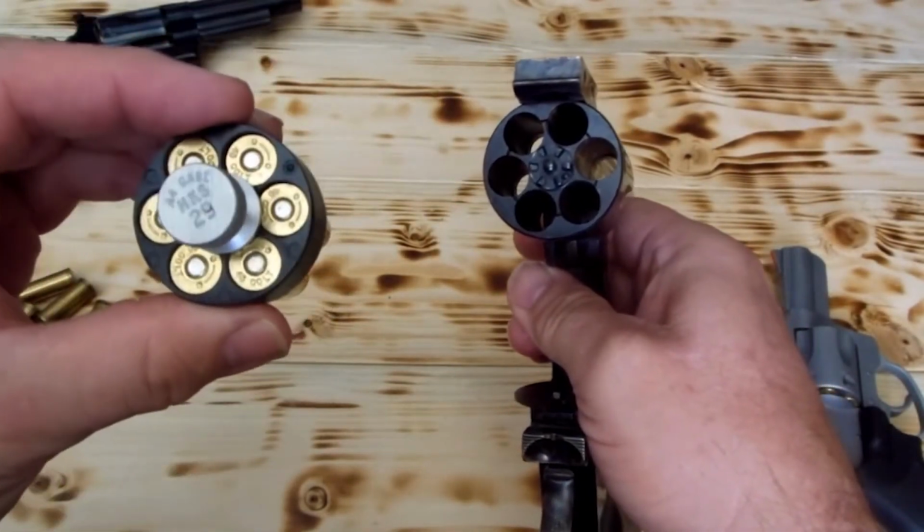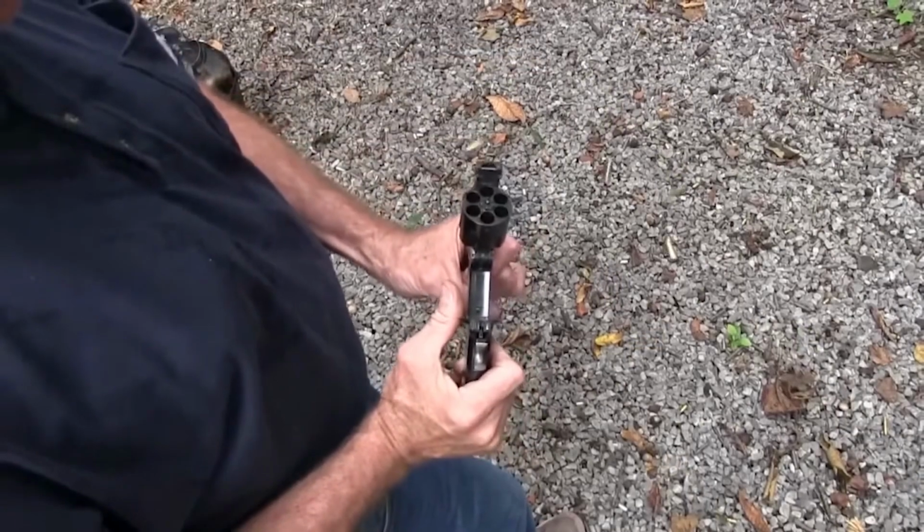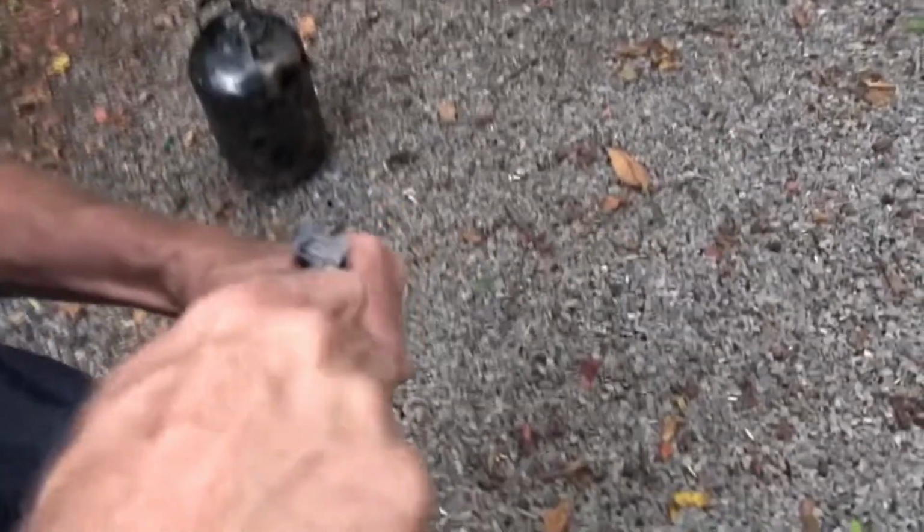To reload the revolver, the shooter would simply press a latch on the top of the frame and swing the barrel and cylinder assembly downward. This would expose the cylinder, allowing the shooter to quickly load and unload cartridges. The Model 3 was also notable for its accuracy and reliability. The revolver's design was based on the Schofield revolver, which was a favorite among U.S. cavalry troops during the Indian Wars.